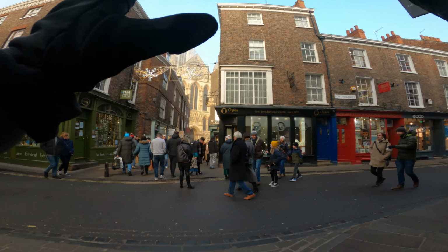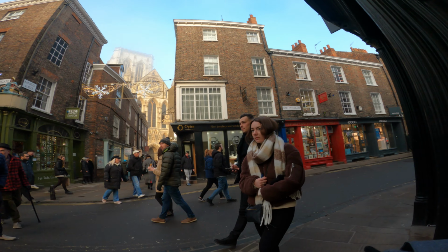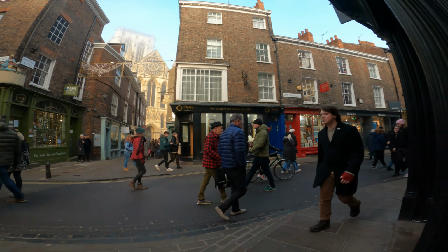Right here, guys, we have got a fantastic photo spot. One of my favourites in York. The only thing is, they haven't taken down the Christmas lights. It's over a month, nearly. Yes? What's the date? No, it's nearly been a month since Christmas. Those lights should be down by now.